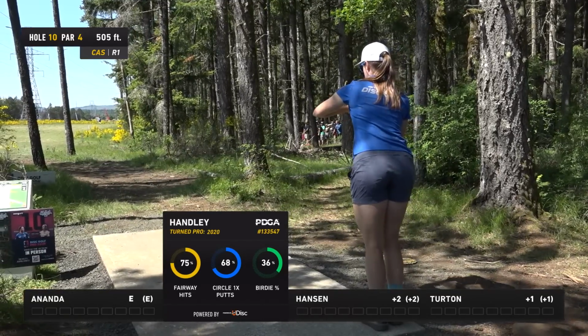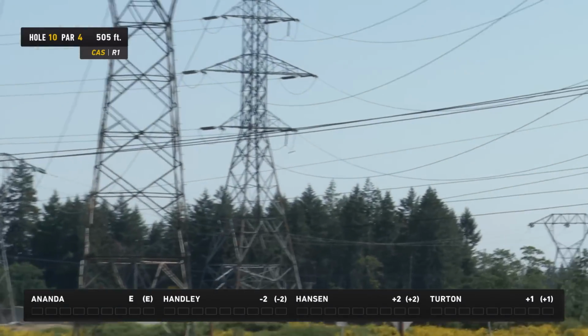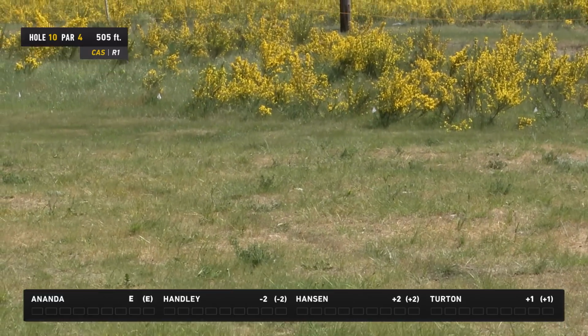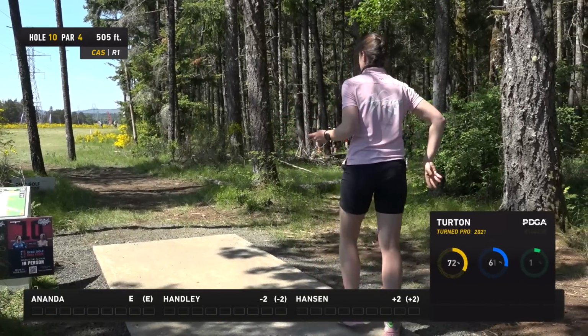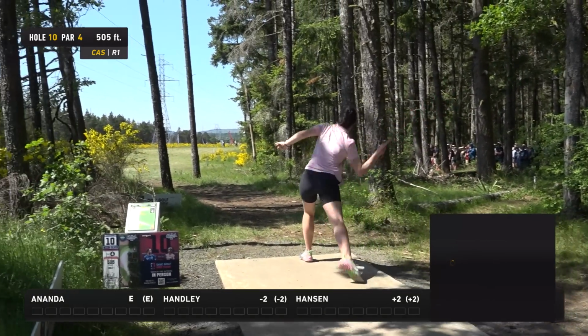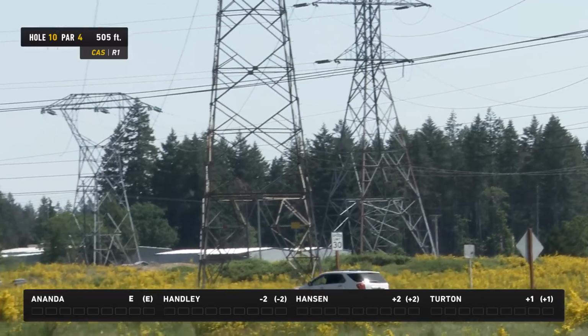You really just want to get 300 to 350 out the gap. Avoid the out of bounds. Holland's throwing a nuke forehand there. Oh, nuke, not the force. I believe that's a nuke, and I think she was telling me this is the only hole she's throwing distance driver on in this whole course.